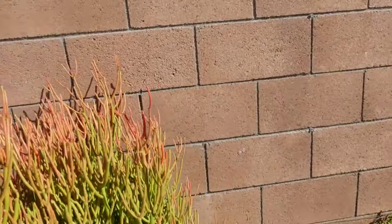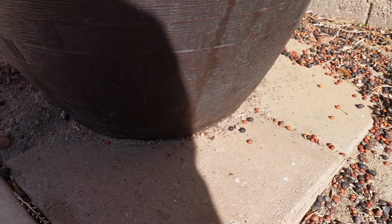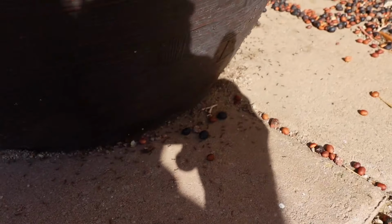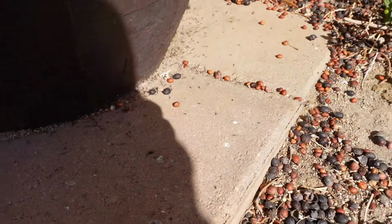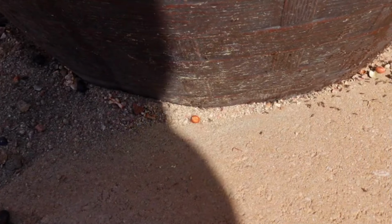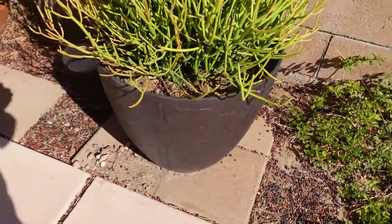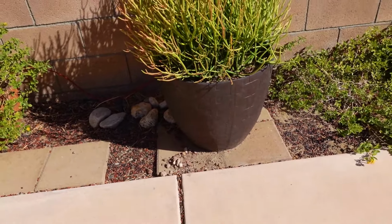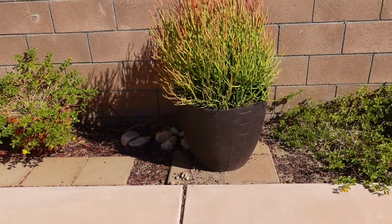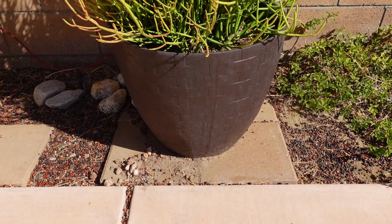Wow, look at this. I'm going to have to spray for ants. Moving the pot really stirred up, I was going to say a hornet's nest, but it's an ant nest. That is crazy. All right, gotta go get the ant spray. Solve one problem and another one pops up. Yeah, but that looks pretty good, I think. As long as this side doesn't crack this summer, maybe we'll be okay.